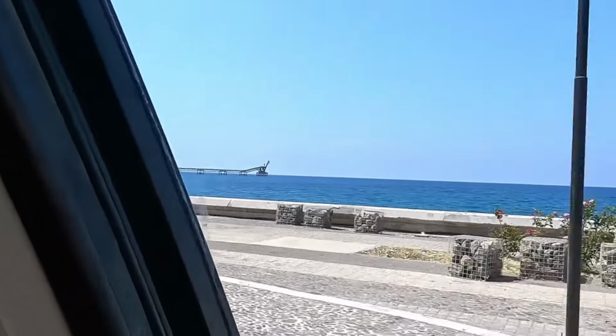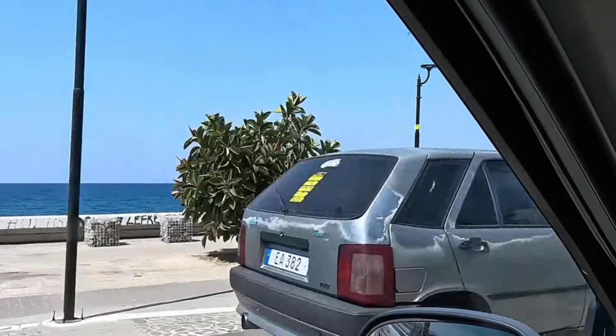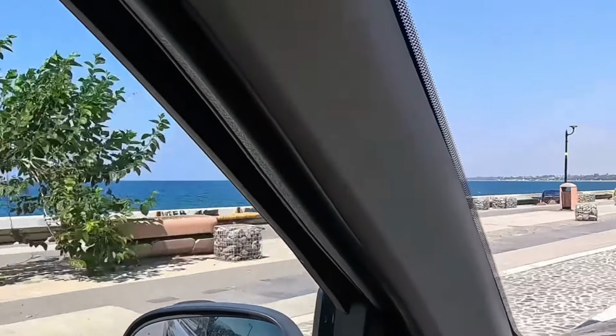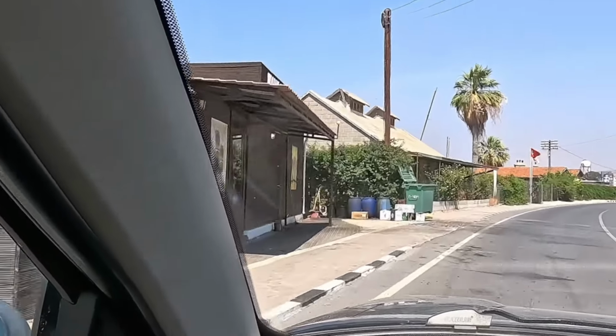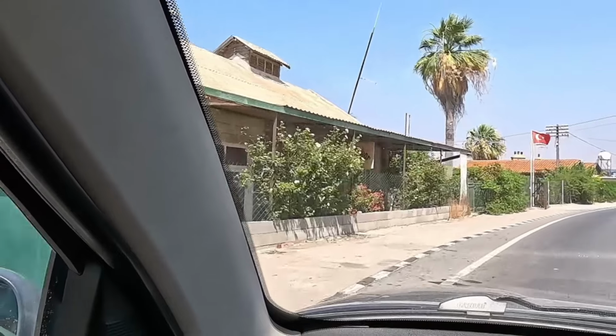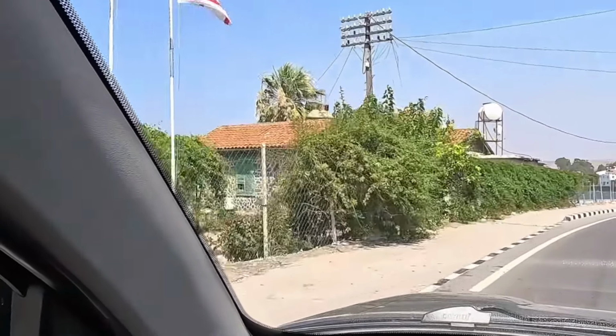There were quite a few of these all along this seafront originally. But most of them have gone now, and there's only a couple left. Some lovely little seafront cafes here, which we've been to, which are really lovely. And there's been quite a lot of modern houses being built along the front here.